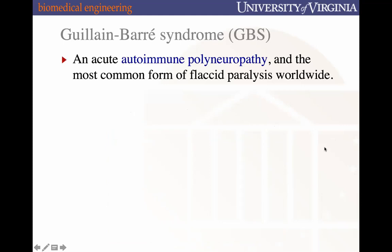So Guillain-Barré syndrome is an acute autoimmune polyneuropathy. What that means is that it's an autoimmune disease that recognizes self as foreign, and it has many neurological problems. And it's the most common form of flaccid paralysis. If you guys remember, we talked about that before with botulism.